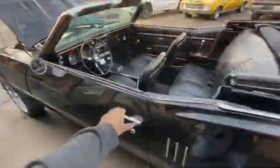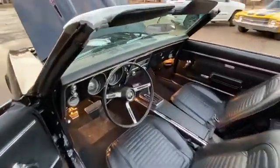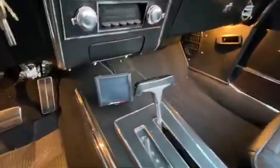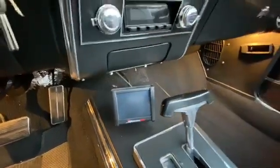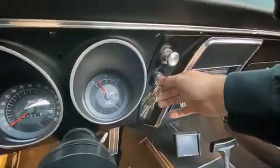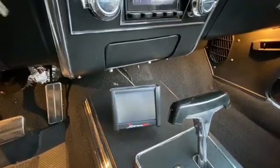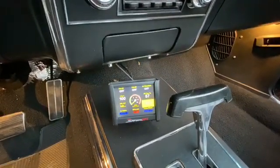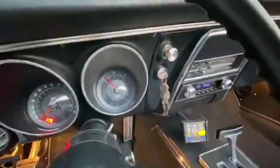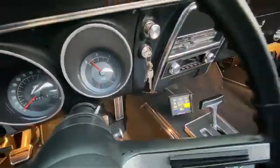Okay, here we are. We're going to start up this 400 engine. And like I said earlier, it does have the Sniper EFI fuel injection system. So basically you just got to turn the key a quarter way and wait for the screen to turn on. And once the fuel pressure kicks in, like right about now, you'd be able to start the car. And again, you don't have to hit the gas pedal or anything. Just turn the key.